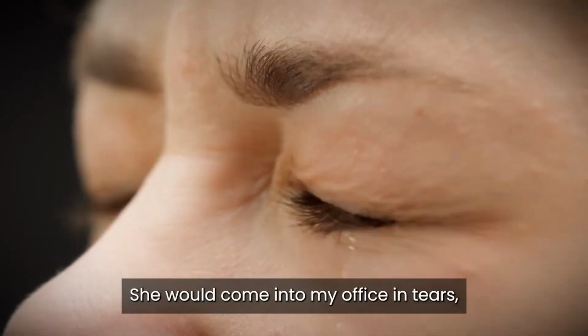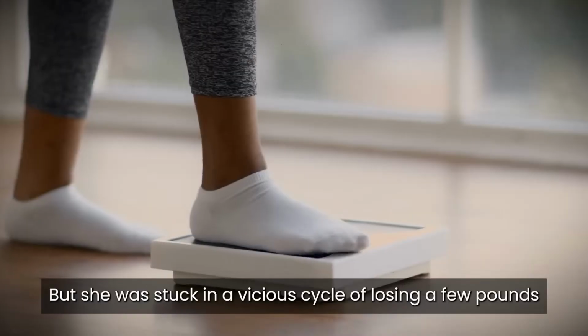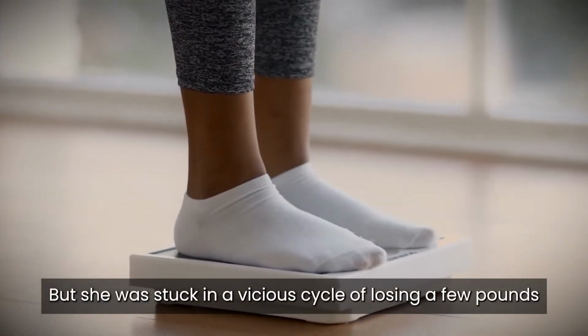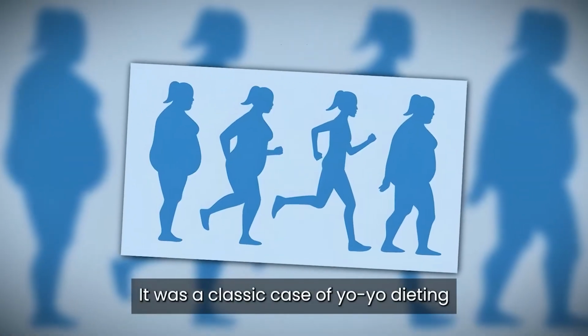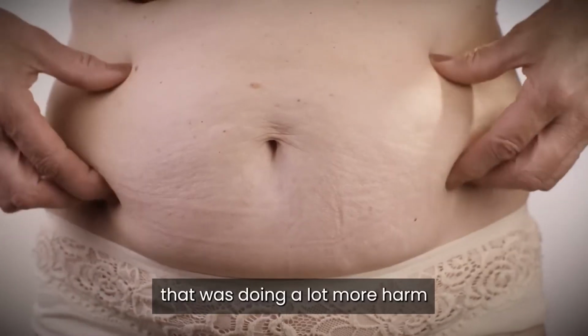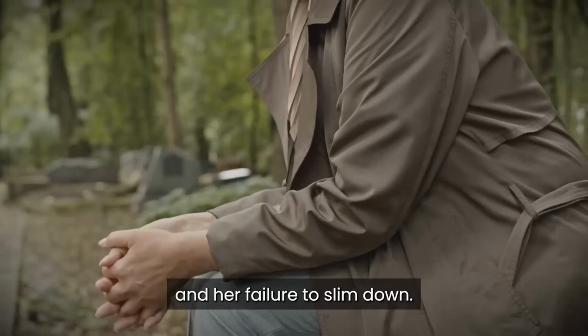She would come into my office in tears, telling me in every single checkup that she had tried losing some weight, but she was stuck in a vicious cycle of losing a few pounds only to see the scale go up again a few weeks later. It was a classic case of yo-yo dieting that was doing a lot more harm than good to her body. I could tell she felt guilty and ashamed of her body and her failure to slim down.